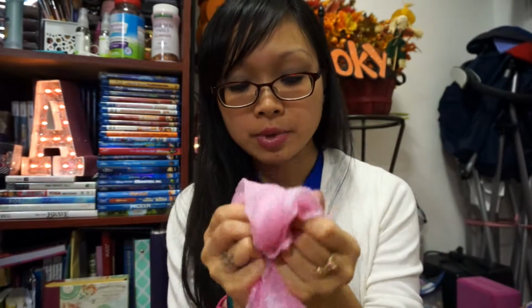All right, and the last thing that I would consider an empty is this body cloth. It's supposed to be very scrubby. It's from Forever 21. It's like this cloth. But I don't like this one as much as I like this Japanese one.